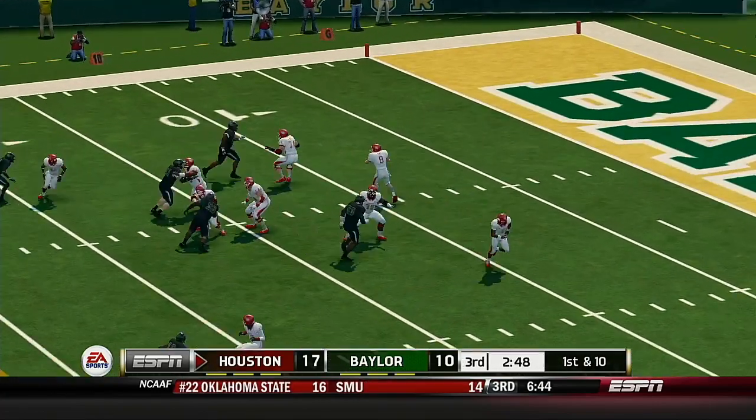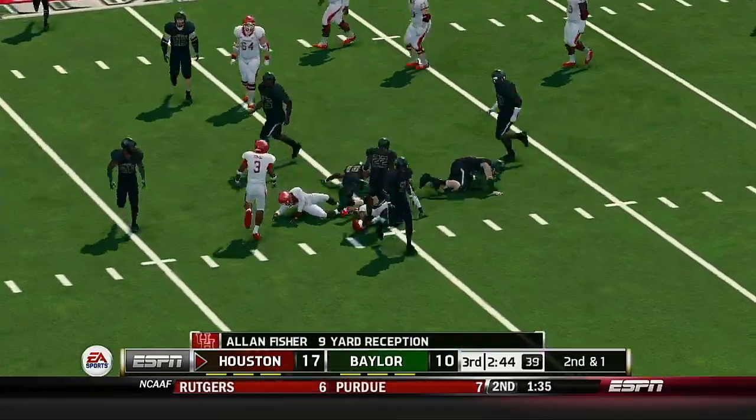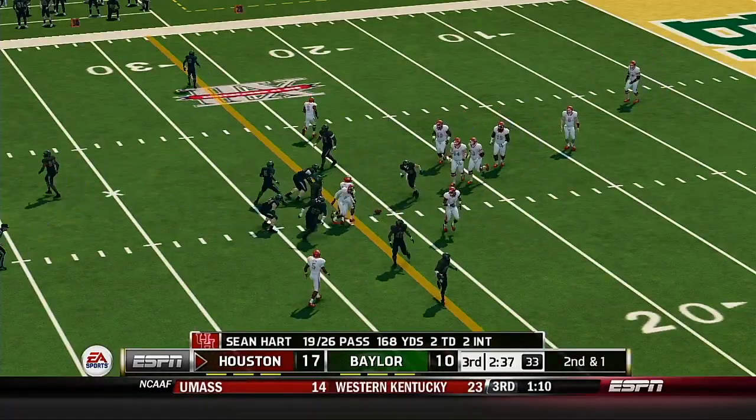I look for the offense to come out with the same game plan as before. You don't make changes after one play. Tackle made at the 26-yard line. That brings up second and one.